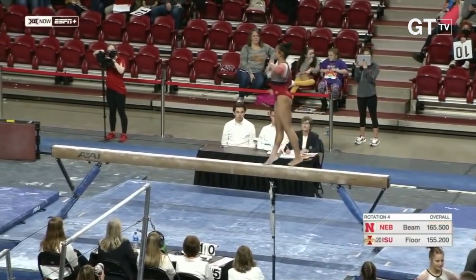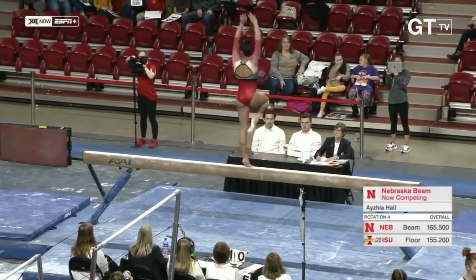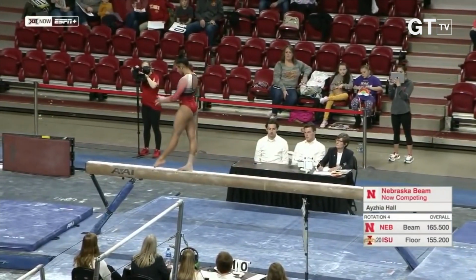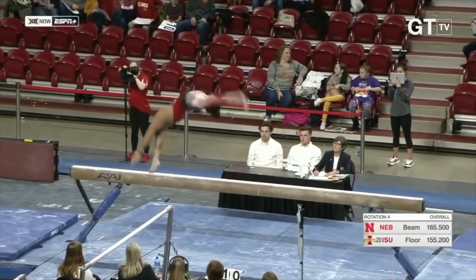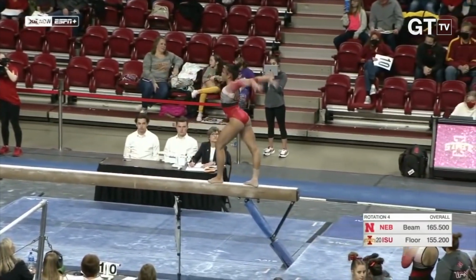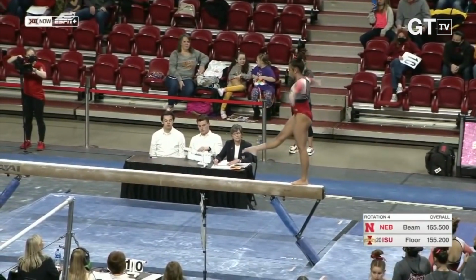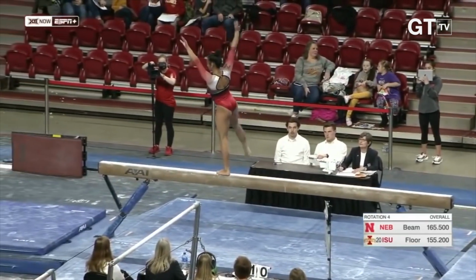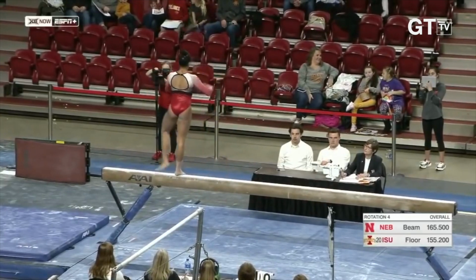Asia Hall onto the balance beam for the Big Red. She is one of the calmest competitors I've seen. Very elegant. Her fingers, the way that she, from her toe point and straight legs all the way to her fingers, there's not a detail that she misses. Oh, that is going to be a misconnection. She will not get the bonus for that.